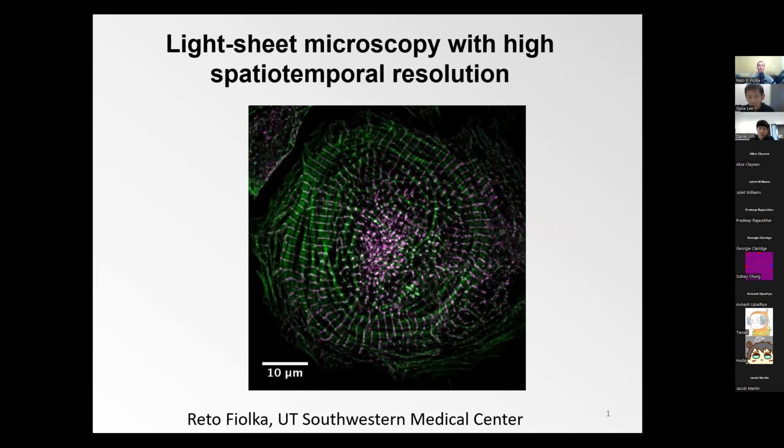And now he heads a group in UT Southwestern, where he extends a lot of his imaging capability to look into cancer research and looking at obviously models that are physiologically relevant, three-dimensional, ex vivo and vivo. So I think today he's going to speak a lot about his pet project on Lightsheet Microscopy and how it plays a fantastic role in improving the spatial and temporal resolution for all bio imaging system at different size scale. So Reto, please take it away.